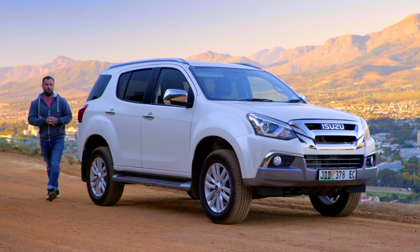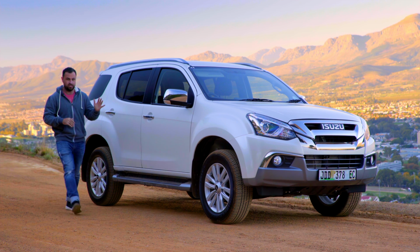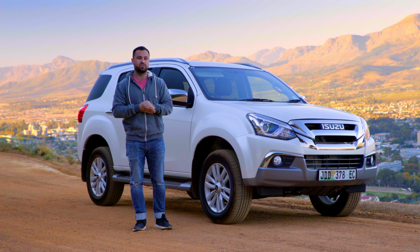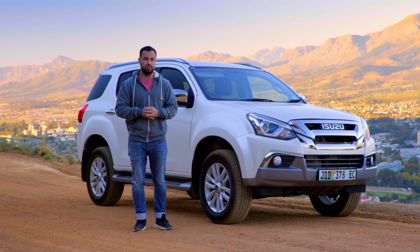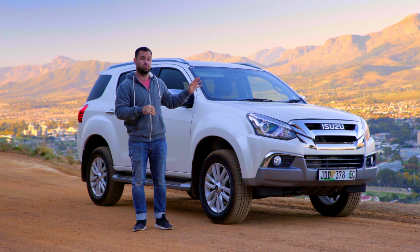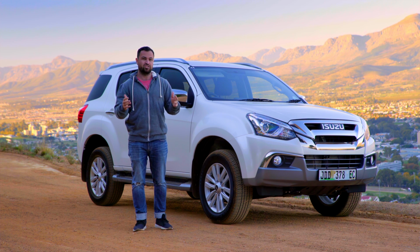Right, the Isuzu MUX, a great new addition to the South African market, and the winner is you, the motorist, because if you're looking for a bakkie-based SUV, you now have one more to choose from. I have a feeling this is going to sell better than the Chevrolet Trailblazer. I think the idea of a big Chevy 4x4 wasn't that palatable to South Africans, but selling a big Isuzu 4x4, that should be much easier.